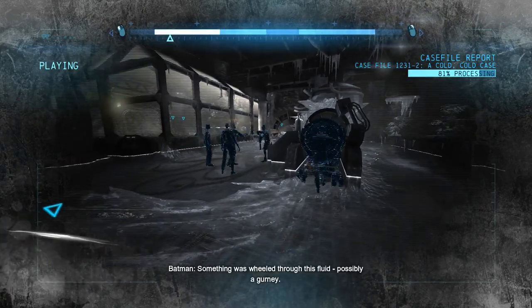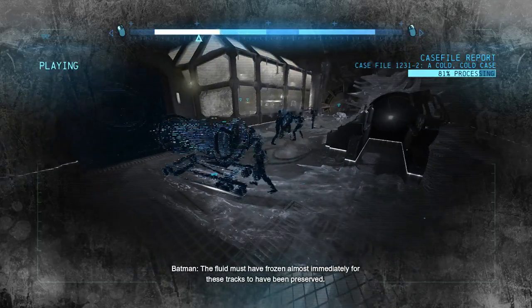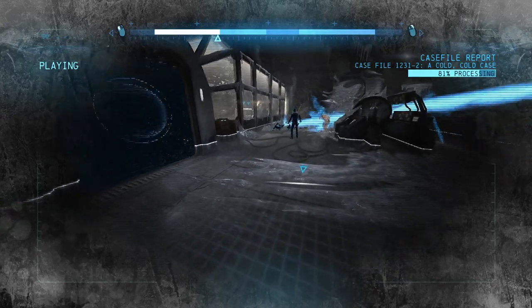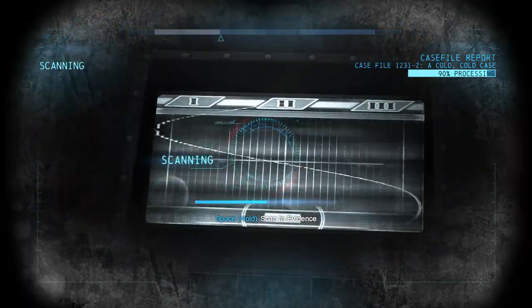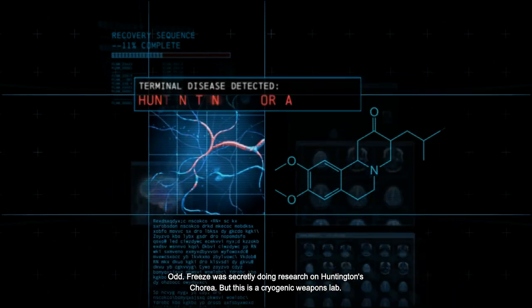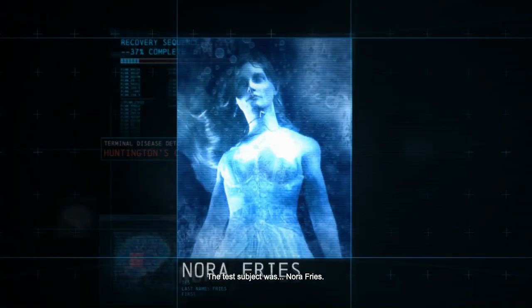Something was wheeled through this fluid, possibly a gurney. The fluid must have frozen almost immediately for these tracks to have been preserved. There we go. What's this? Oh, final truth. Odd. Freeze was secretly doing research on Huntington's, but this is a cryogenic weapons lab. The test subject was Nora Freeze. Now I know what happened here.